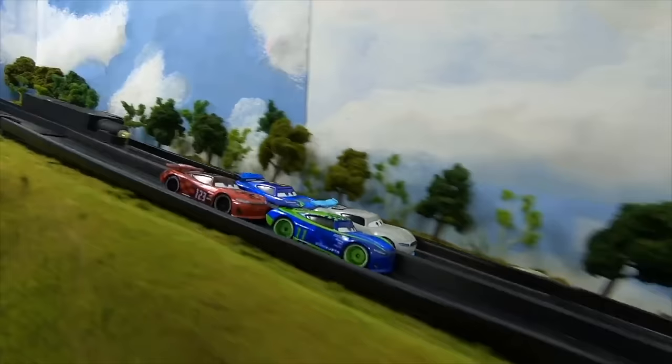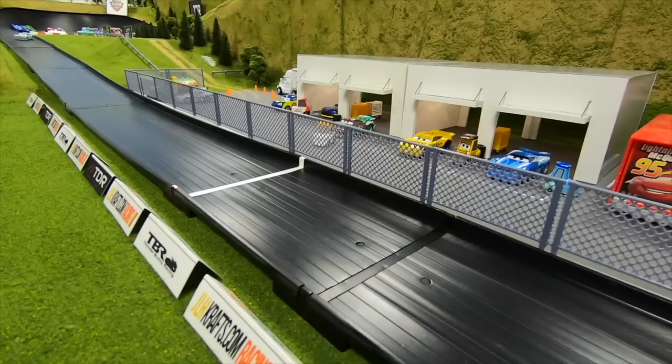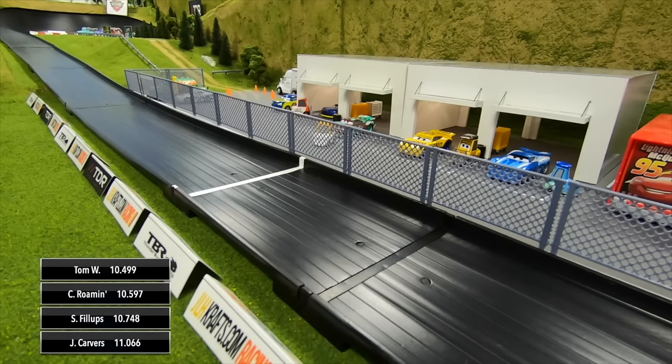And it's a great run for Tom going into turn 1. He's going to take the lead. Battle for second here as they come into 2. Tom spins at the exit of 2. Big collision. Big crash as they approach the finish line. And we're going to have to watch the replay to sort all this out.